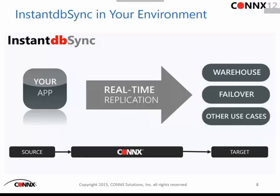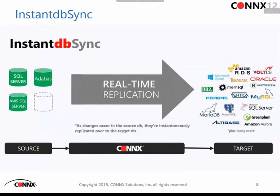And here's a high-level overview of our architecture. Your application, whether it's SAP, Microsoft Dynamics, whatever the application is, we're going to feed that into a real-time data synchronization tool, InstantdbSync. Now, the back end of that, coming out of that, could be a data warehouse, a data hub, a staging area, a failover system, or whatever use cases you may have. Let's go into a little bit more of that. Some of the sources we are working with now are SQL Server and database. Saying all that, we also easily work with all the cloud-based solutions of SQL Server, so the Amazon cloud, the AWS cloud.